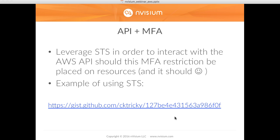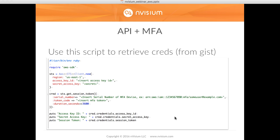So leverage STS in order to, this code specifically gives you the way I am able to retrieve using Ruby my STS access key, secret key, and session token. And I'll show you a screenshot of that. First, here's the code. Basically, you see I've got a region here. I've set an access key ID. You'd want to replace that, a secret access key, and then a serial number, which you can retrieve from the IAM. When we showed the screenshot of IAM, then security credentials, then managing the MFA device, that's where you would get this MFA device.